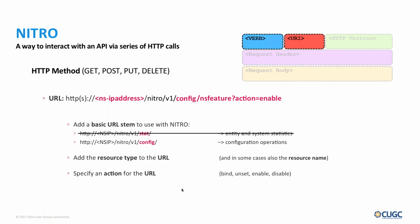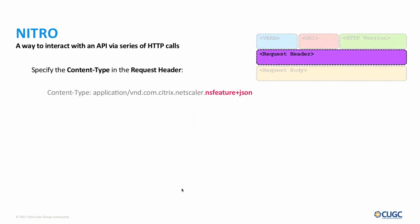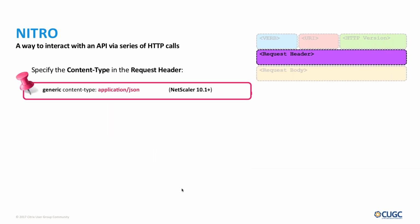In my example, I want to perform an operation on the NetScaler features. More specifically, I want to be able to enable some features. So in this case, I also need to specify an action in my URL that lets NITRO know which type of action I want to perform, like enable. So now we have two sets of information down to make a REST API call. As I mentioned, there's still some more information we need to provide, like the content type in our request header to specify data formatting.